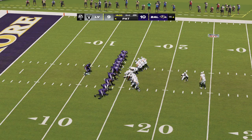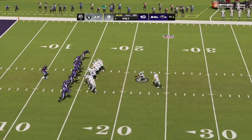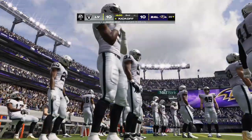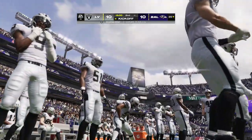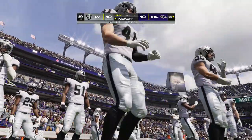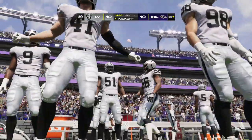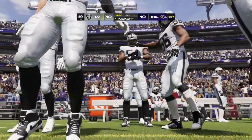Now for the extra point, Daniel Carlson. And he'll put it through, and that evens us up at 10 apiece. So that one a long 11-play drive. And Davante Adams able to finish things with a touchdown reception.